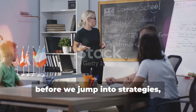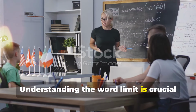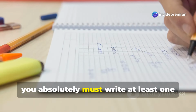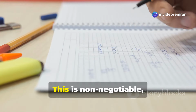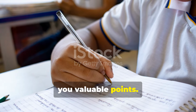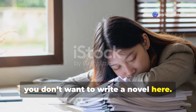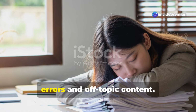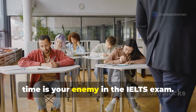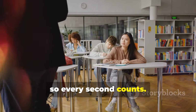Okay, before we jump into strategies, let's make sure we're crystal clear on the rules. Understanding the word limit is crucial for your success. For IELTS Writing Task 1, you absolutely must write at least 150 words. This is non-negotiable, guys. Falling short of this minimum can cost you valuable points. Now, while there isn't an official upper limit, trust me, you don't want to write a novel here. Writing too much can lead to unnecessary errors and off-topic content. Why? Well, first off, time is your enemy in the IELTS exam. You have only 20 minutes for Task 1, so every second counts.